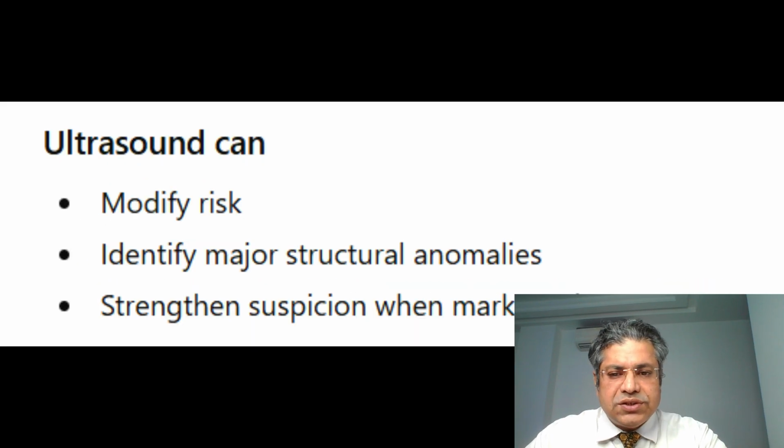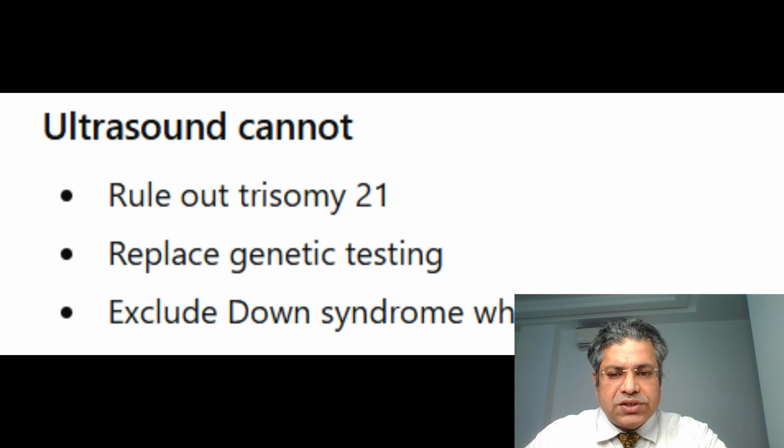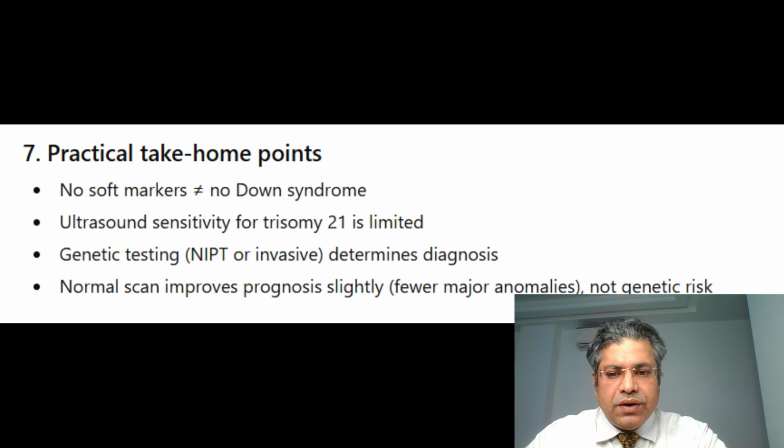So the take home message is this: the ultrasound can modify the risk and can identify major structural abnormalities, but it cannot rule out trisomy 21, right? So even though NIPT suggested high risk, confirmation is always by amniocentesis. Like in this case that we have seen, we followed this baby at 12 weeks, 14 weeks and 16 weeks before doing the amniocentesis, and we could identify no soft markers for trisomy 21 per se.